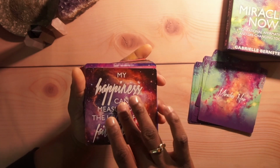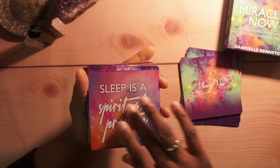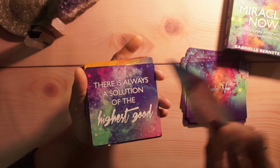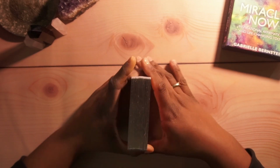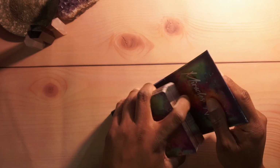So that is nice. I like the background. I like the images. I like the words, but I haven't really connected. So I think I'm gonna do a cleaning. I'm gonna cleanse this deck and see if I can knock some of the energy out, and then just try to work with it again, because it's a nice deck. It's not too bad. It's very encouraging, you know, and positive.